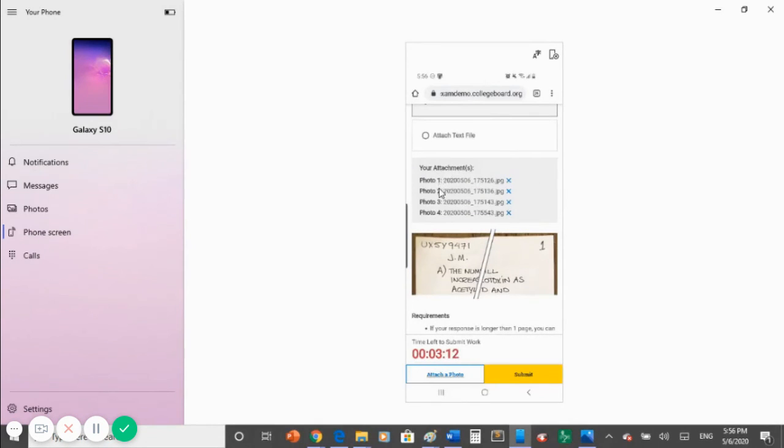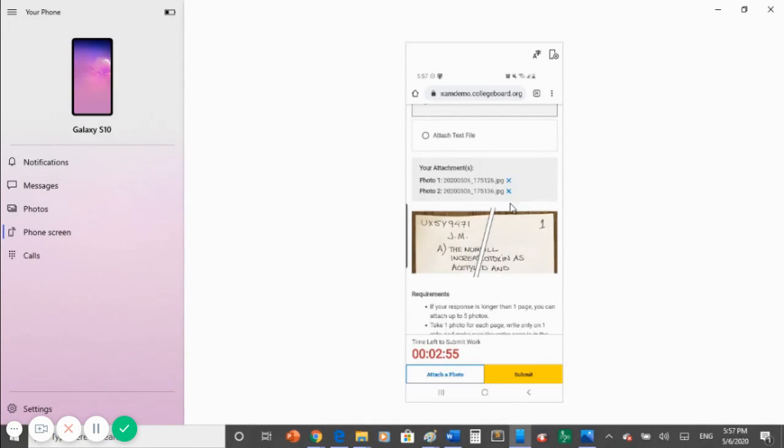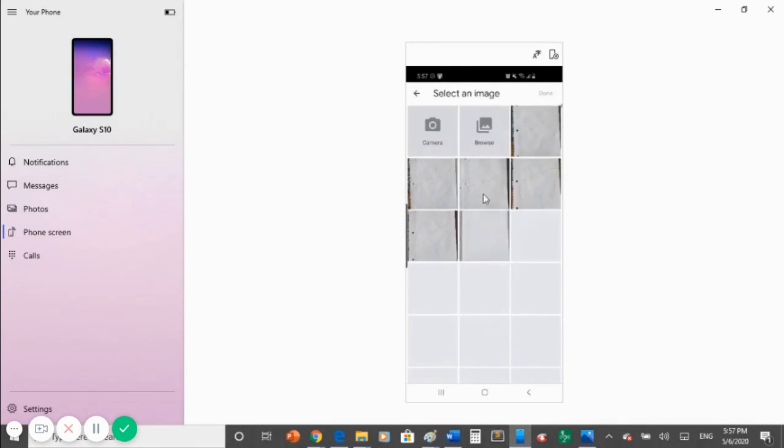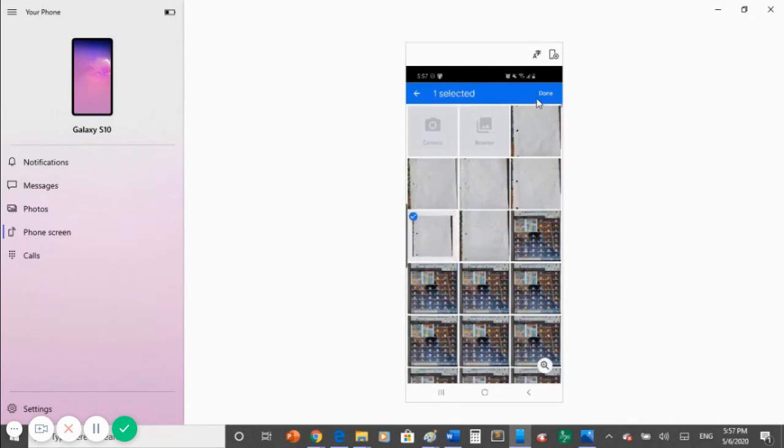Once you have completely uploaded your answer sheet and you have confirmed that the correct files are attached, you may submit your work. If you have incorrectly attached a file, you may remove it by hitting the X button. Once you have removed the file, you will need to repeat the process of attaching a photo and attaching the correct file.